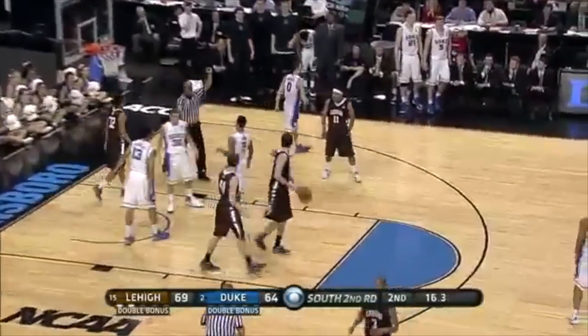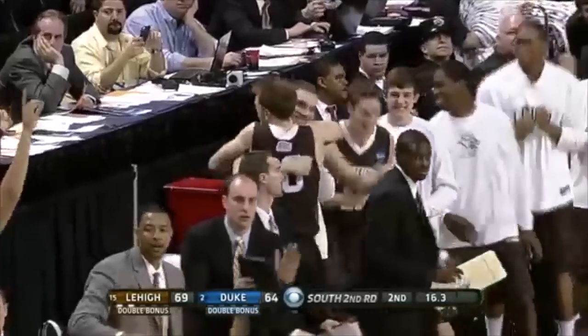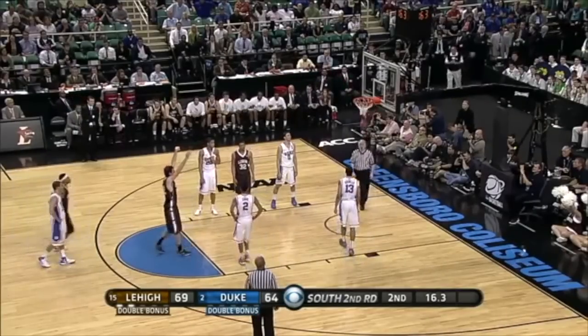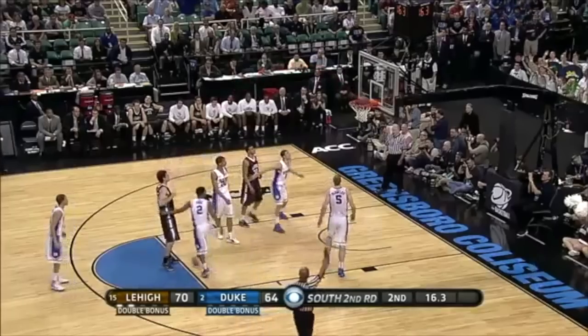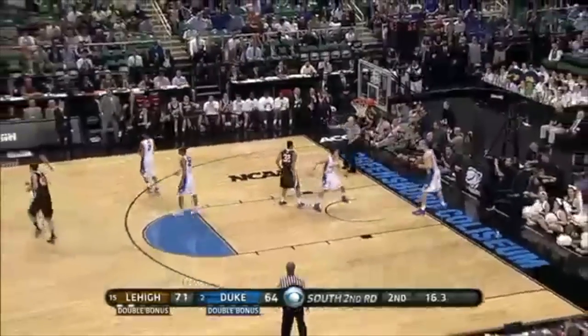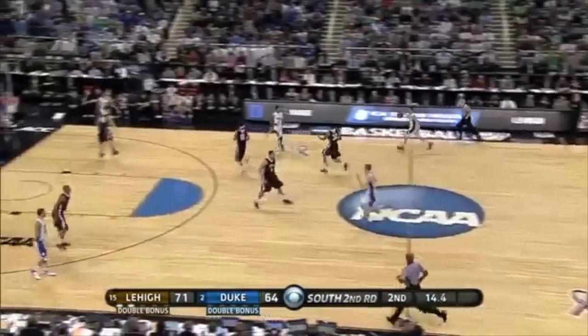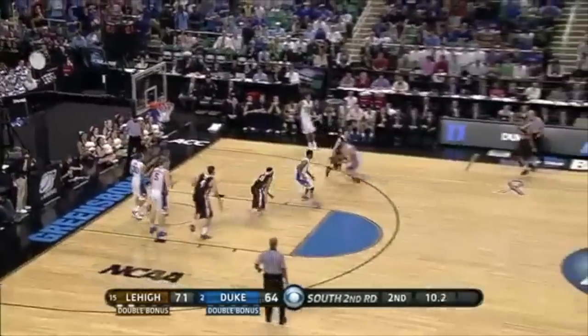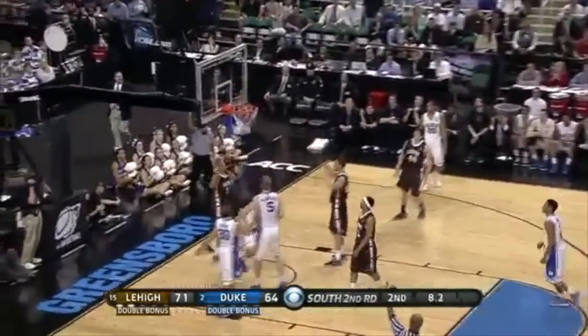And a rebound to Lehigh's Knudsen. The wide open teammate. Got 17 on the game. Maybe a quick three. Rivers, short. Picks it back up, follows it up, and is fouled.